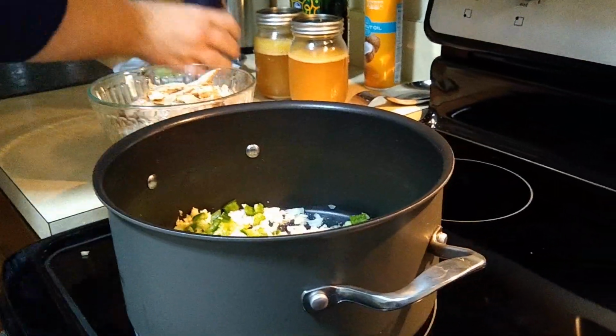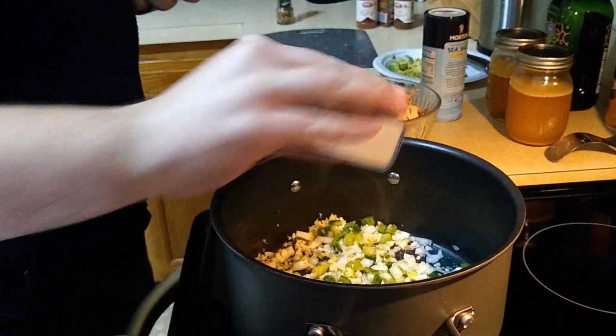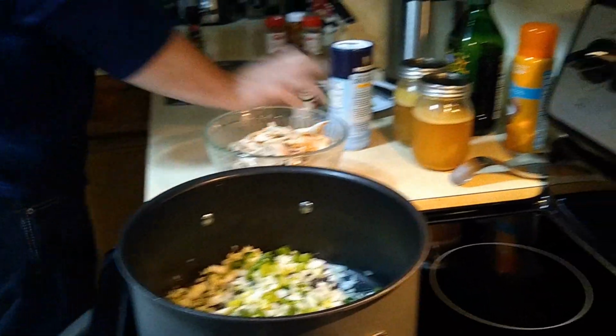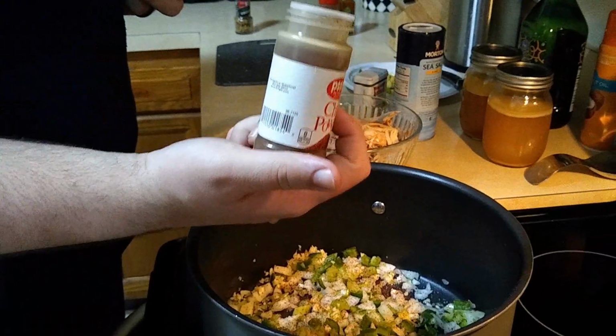I like to do the spices just however much I want. I'll probably end up doing like a teaspoon or so of chili powder, paprika. Show them what this is. This is the chili powder.